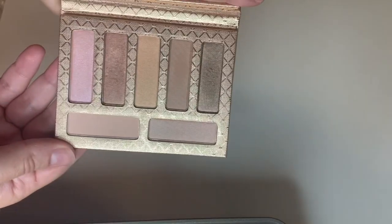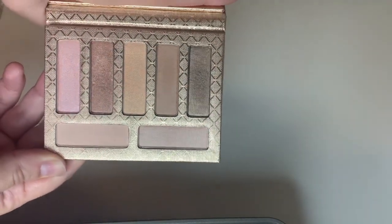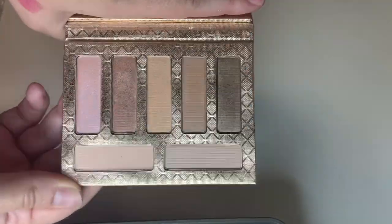We have this one, which I might need to just toss because this one's mega old. This is Champagne Dreams from the rack. And this was a tiny, tiny palette that they came out with a few years ago. That I bought one for me and one for my mom because the reviews were so good. And it's just really old. I don't know if it's even still good.